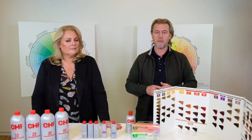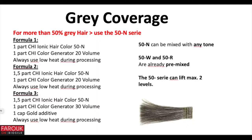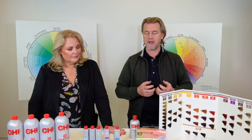Let's go over the formulation and we give you 3 examples of formulations of the standard gray coverage series. Normally what we do, we take 1 part of the cream color or the ionic color and you take a 50, let's say 5N. We mix it together with our 20 volume, 1 to 1. You shake it, you mix it together and you apply it to the hair. Well, in some cases you can recognize a type of hair that you think, well, that's tough hair, that's really coarse hair.